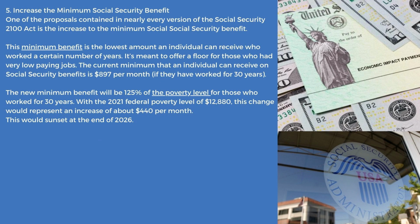Now number 5, we already covered, the increase to the minimum Social Security benefits, and I also wanted to mention that this would sunset at the end of 2026. So this is going to be a couple year extension that will be addressed, and also an extension for solvency. Now this one right here is acknowledging the fact that they are going to run this for about a few years, which will probably kind of kick the can down the road, give them a little bit more time to figure out how they are going to do this long term. This to me sounds more realistic, more possible, and like they are giving a real number.